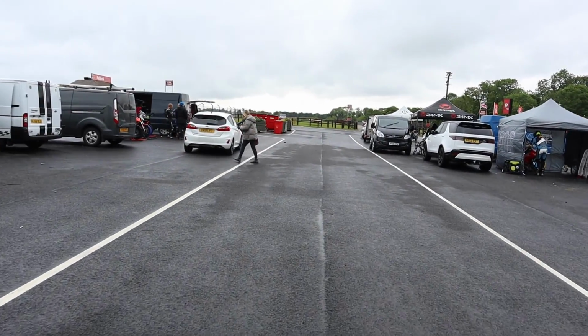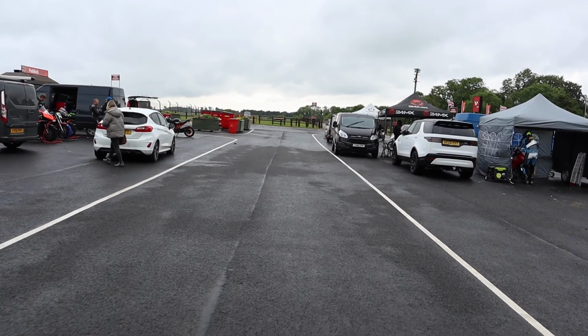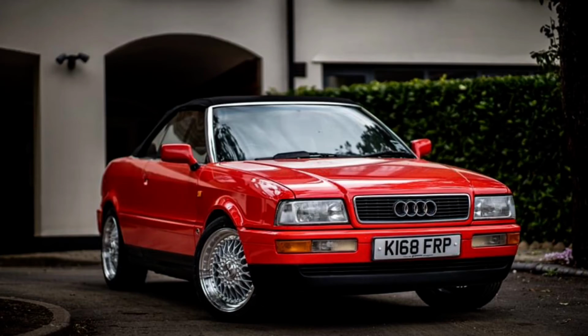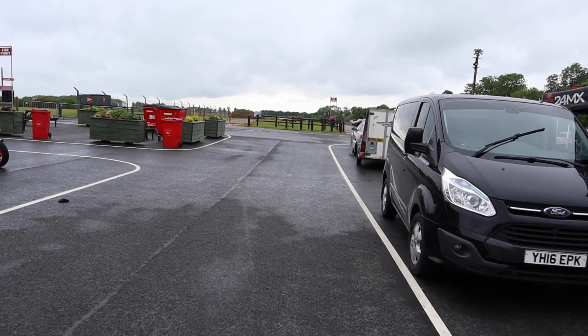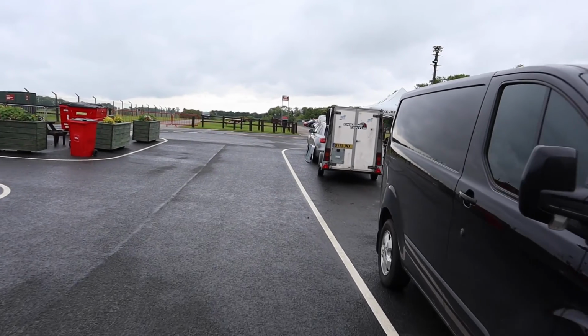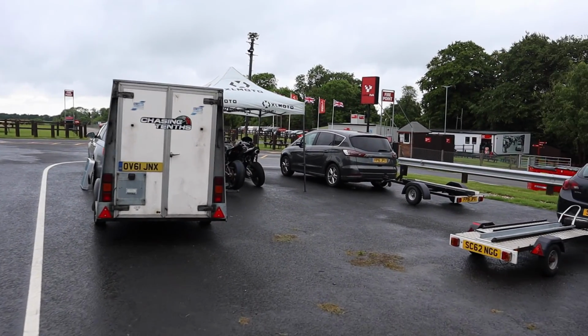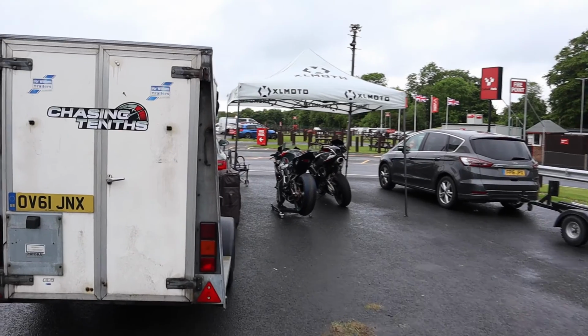So yeah, let me show you where I'm parked. So I came... oh my God! I came about 9:20 in the morning. I lost the key of my old Audi Cabriolet, which is always parked in front of my garage, guarding the garage, with 10 locks in it. And yeah, this is me, my old crappy trailer.